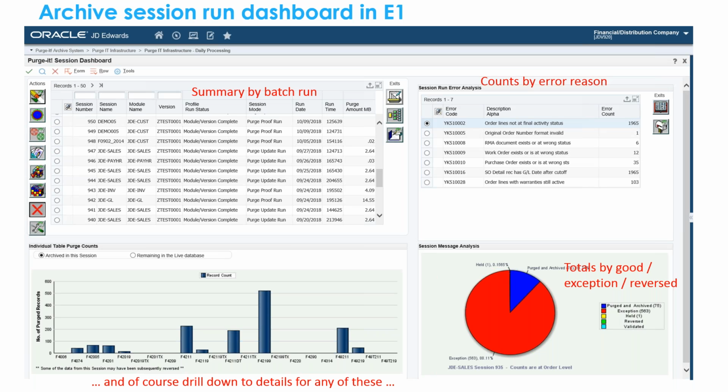The bottom left shows the actual purging or archiving that has been done, by the table it's related to. In the bottom right, we have the totals by whether it was good, meaning we were able to do it, whether it was an exception in red, or whether it was a document or a group of transactions that was reversed. You can do that as well. If you ran it in proof mode only, was it validated but not actually archived?